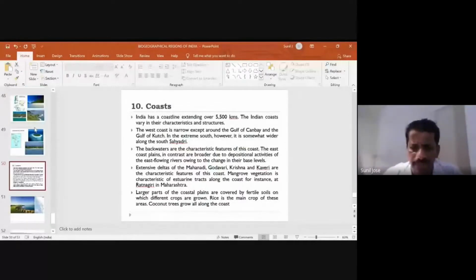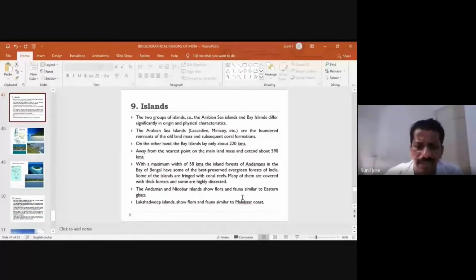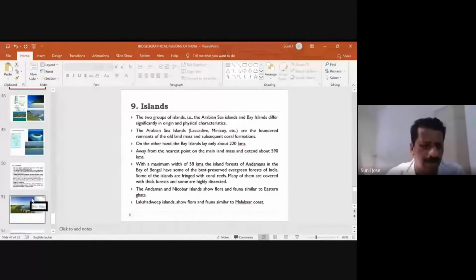In the Lakshadweep Islands also we can find a similarity in flora and fauna. Most of the animals of Lakshadweep came from the Kerala region. Many of the plants present in Kerala are also represented in Lakshadweep, because Lakshadweep is nearest to Kerala. That is the reason why the fauna and flora of Lakshadweep show some similarity with the flora of Kerala.